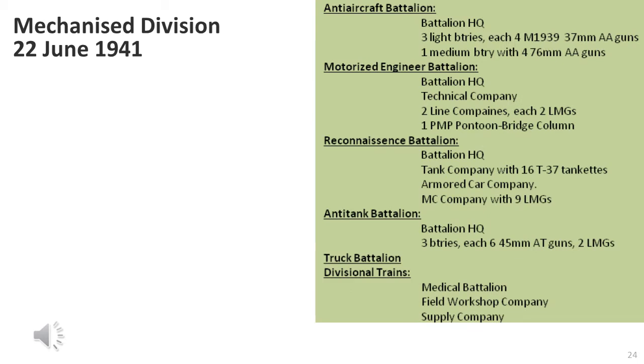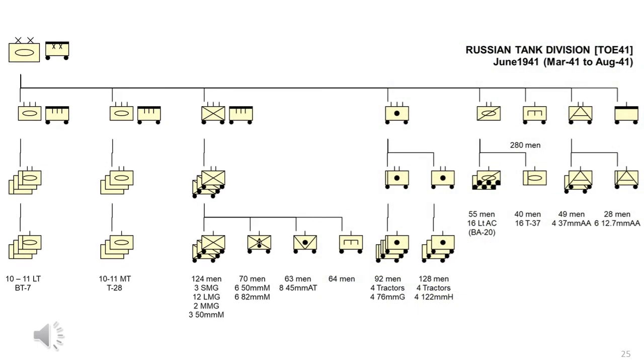And finally, for completeness, the supporting formations are listed here. As I indicated before, the artillery was numerous and very good, and the anti-tank capability was extremely good as well. Before I found my recent source, I used a number of incomplete sources, including Zaloga and also Nasfinger, and attempted to fill in the gaps, and came up with this.